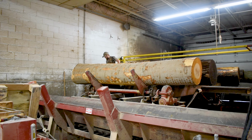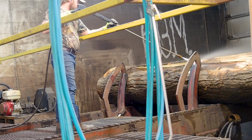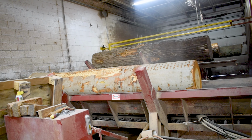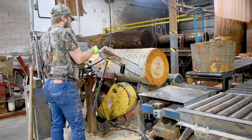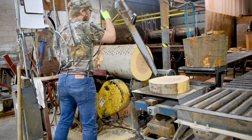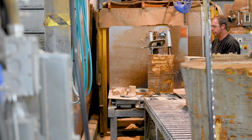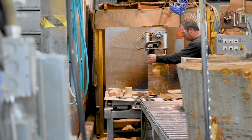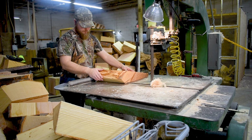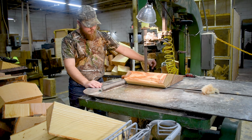From there, they get loaded up onto a log deck. First step is getting power washed and cleaned off, and then they get dropped down into the log trough. From there, they're cut into what we call 2-foot blocks. They're rolled down the rollers down to Bob on the rip saw, who's cutting them into the larger bowl blanks that will be turned on our large lathe. Excess wood that can't be utilized for the large blanks is rolled down the other rollers down to the bandsaw and cut into small blanks for the small lathe.